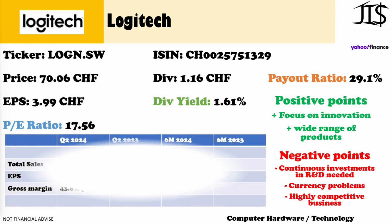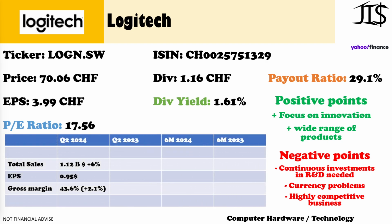Logitech, they already talked about it too. So their total sales were up 6%. They also said that they are ready for the Christmas period where they are going to sell a lot of material, hopefully. And their earnings per share is 0.95 in the second quarter, so they are a quarter behind. And you have the gross margin that is 43.6%. So that's really high.